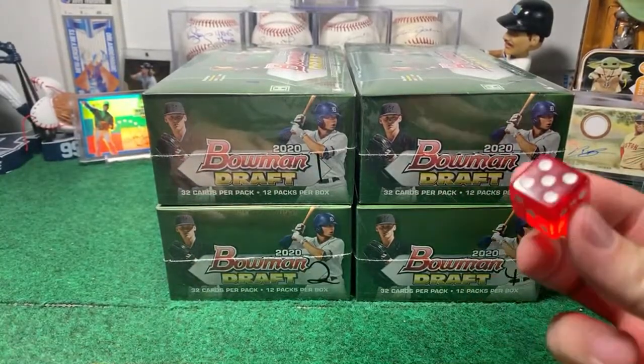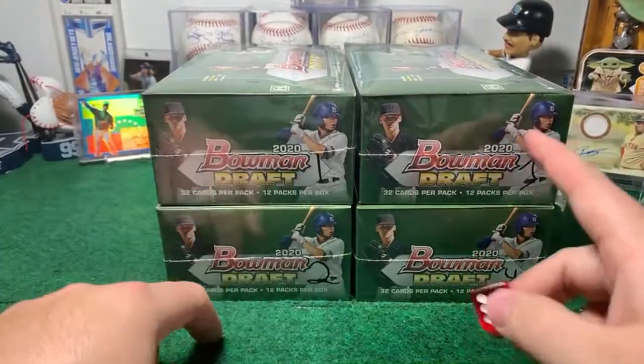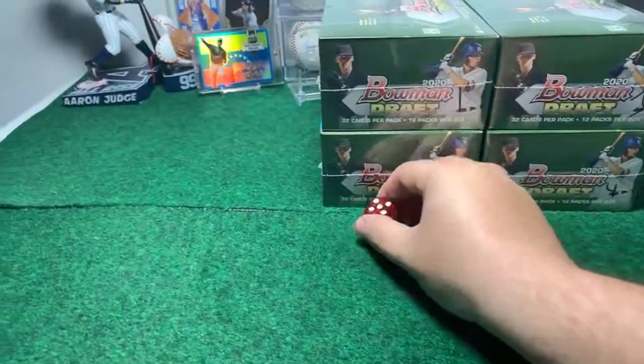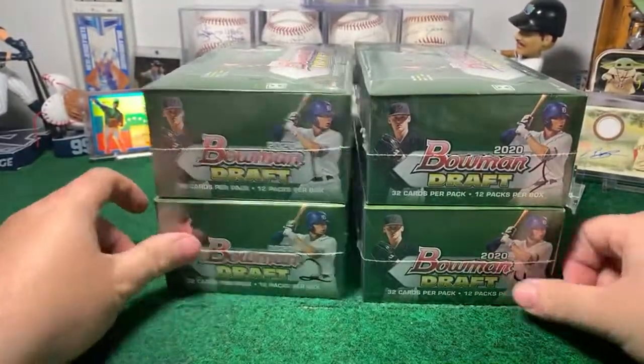All right, guys. 1, 2, 3 on the left, 4, 5, 6 on the right. Here we go. One more time, dice rolling. And we have a 5. So we got a 5, and my friends, it's the right one.